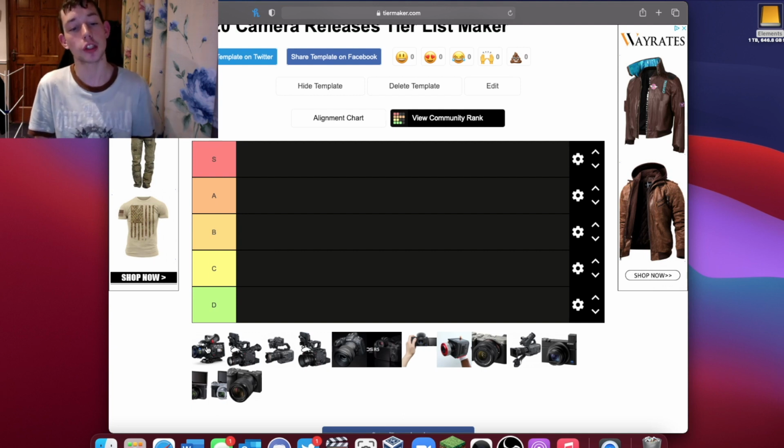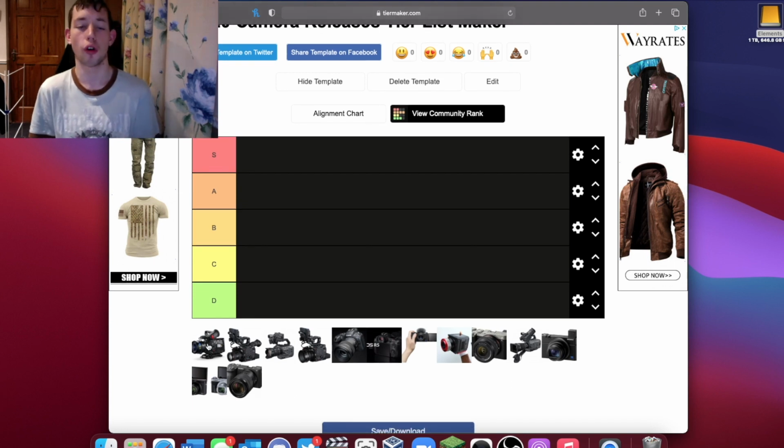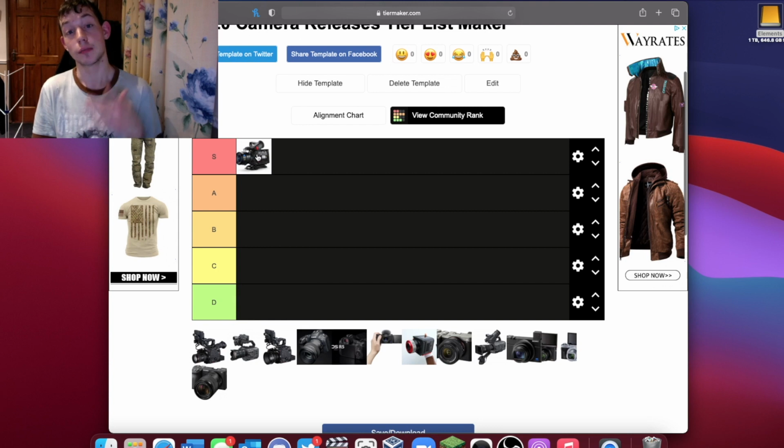Let's start with the Blackmagic Ursa Mini 12K. This camera can shoot in 12K resolution up to 60 frames a second, 8K up to 120 frames a second. This thing is a beast of a camera. This is the best of the best that you can get. Of course, 12K has some workflow issues, as mentioned by Linus Tech Tips, and of course, the review's been positive overall. So for that reason, and it's pretty much top of the class, this is the best you can get. That's being whacked into S tier, which is the top tier.